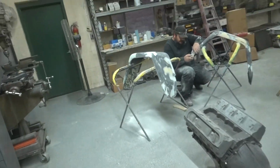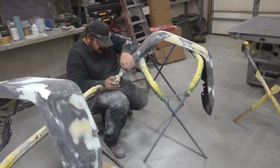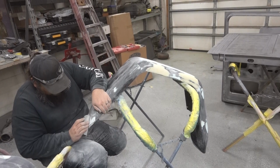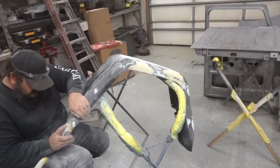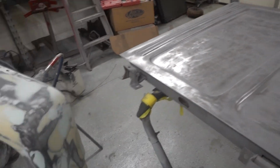We are on approximately day 18 for the 1955 Willys pickup truck, and as you can see, we have blasted these fenders naked, and now we are working them. Great news, there is no rust in them. Bad news, they were beat up pretty bad and just filled with Bondo. So we ended up having to straighten them out, and then we're glazing them to make them perfect.